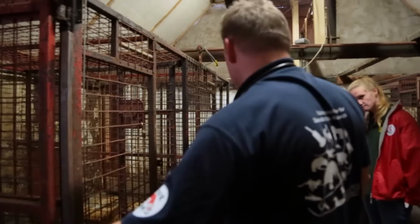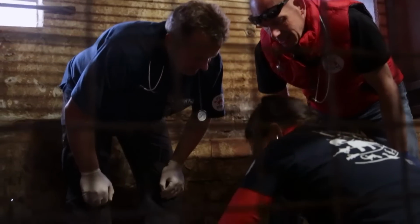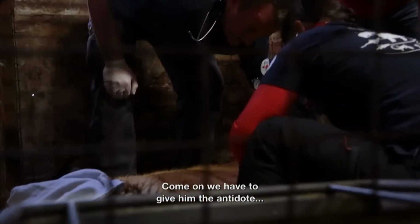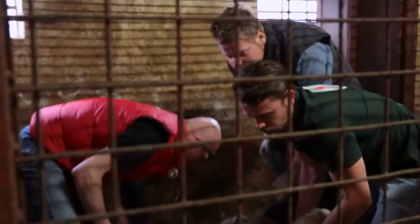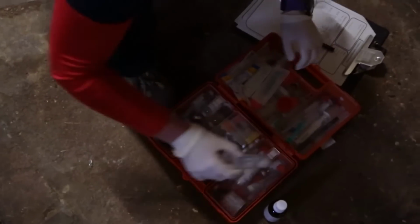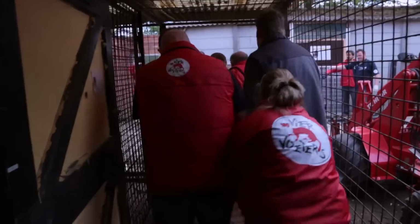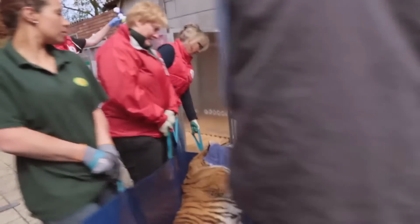So we load him first. Quick. Hang on. Let's carry him out. Get the antidote ready. Okay, you ready? Mirza is still very unstable. The team desperately need to get him into the travel crate so they can administer the recovery serum.